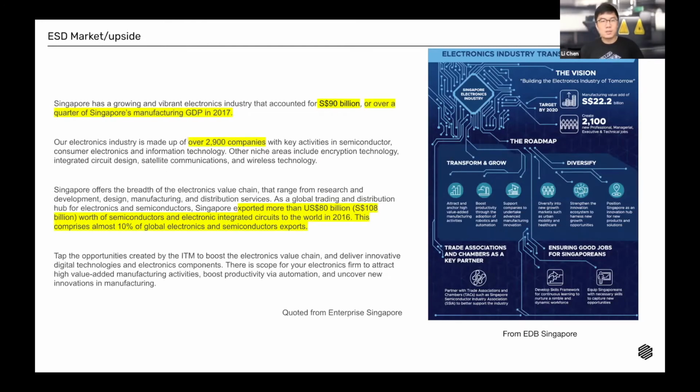However, if you look at the industry in general, on the left side is a quote from Enterprise Singapore. It says that the whole electronics industry is about 90 billion Singapore dollars, over a quarter of Singapore's manufacturing GDP. So it's still a very big portion of Singapore's economy. There are almost 3,000 companies, and Singapore exported more than 80 billion US dollars' worth of semiconductors and electronic integrated circuits to the world in 2016. This comprised almost 10% of global electronics and semiconductor exports. By saying that, it means Singapore plays a very huge role in the global electronics industry.